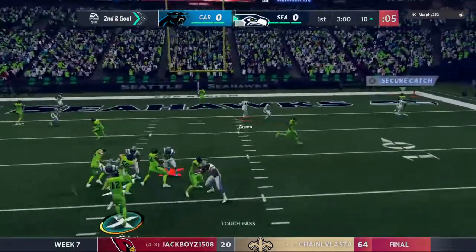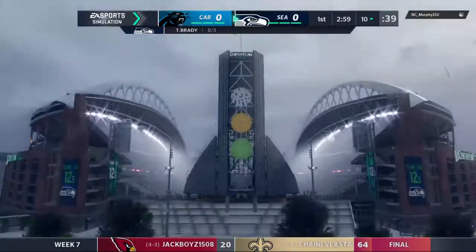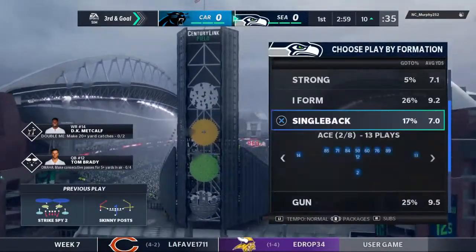Regular. Now they'll throw with Brady. Looking end zone, but it's incomplete. He was trying to find Justin Jefferson there, but now it's 3rd and goal.